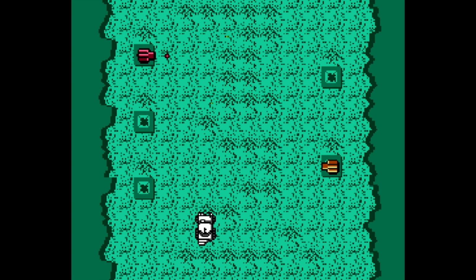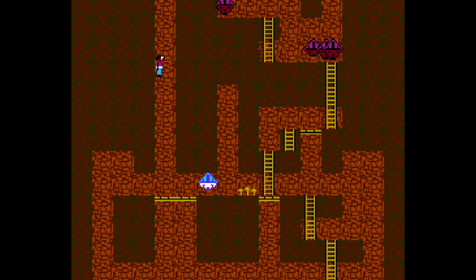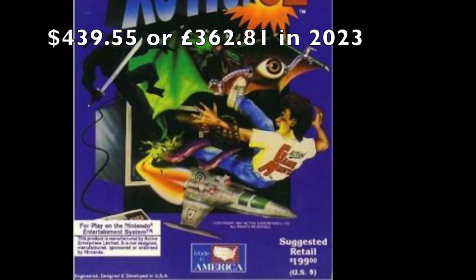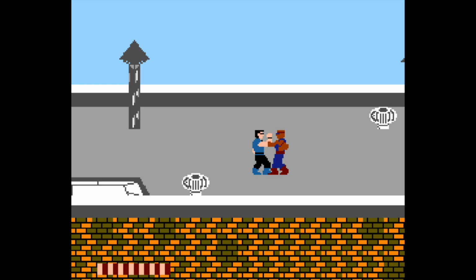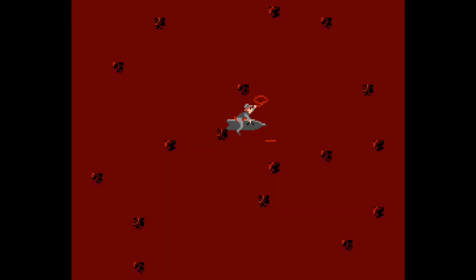Released back in 1991, Action 52 became very controversial, not only because it was an unlicensed game for the NES, but also because of the suggested retail price of $199 US. But over the last 30 years, the standards for what makes a good game have changed so much, so I think it's fair to say that Action 52 deserves a revisit.